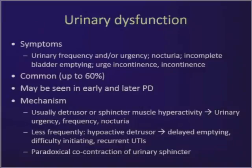Bladder dysfunction is also common, and of course as people get older there can be many different reasons that contribute to this, both for men and for women. We can see it early and later. And in general, it leads to detrusor hyperactivity.